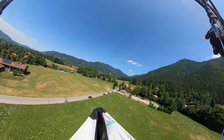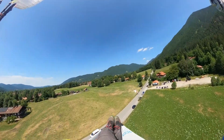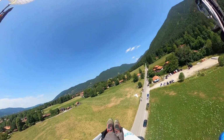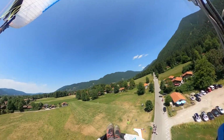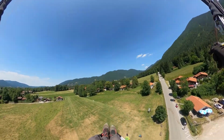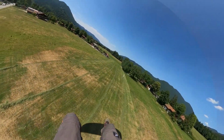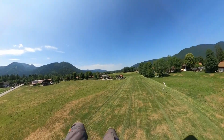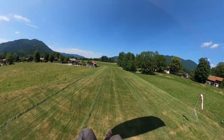This road, in combination with the thermals and the wind conditions, make this a quite challenging landing spot in my opinion. The thermals are coming with the Bavarian north wind from the roof of the houses, and the wind situation can change within seconds, and landing sometimes is quite challenging.